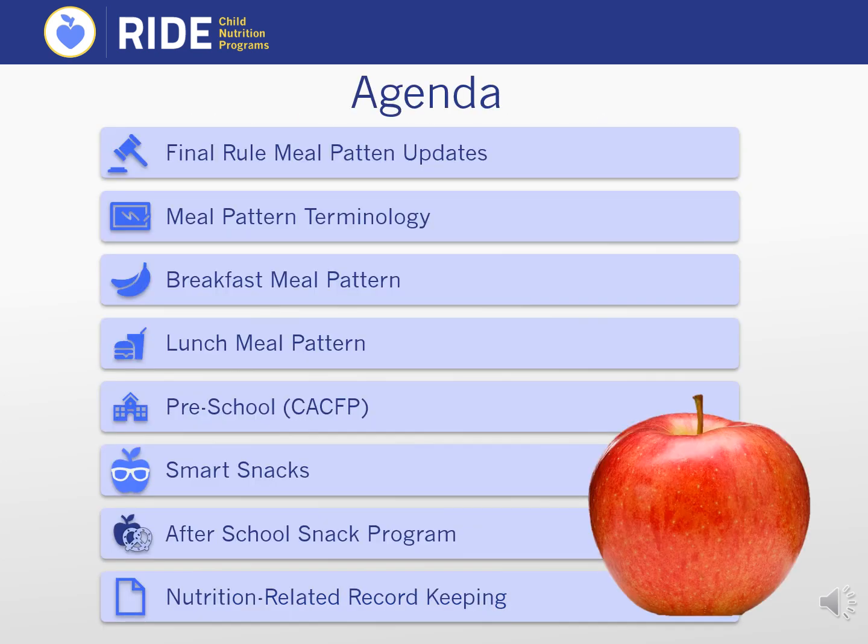This Meal Pattern and Nutrition Documentation training will include information on these topics: the final rule meal pattern updates, meal pattern terminology, the breakfast meal pattern, the lunch meal pattern, CACFP preschool meal pattern, Smart Snacks, after-school snack program, and nutrition-related record-keeping information.